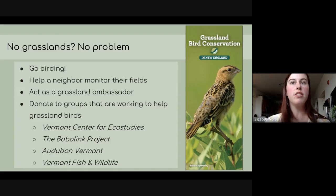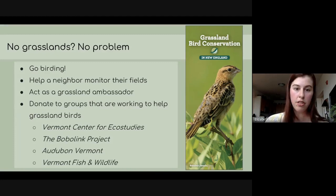And then if you really want to target that effort, you can help a neighbor who does have grasslands monitor their own fields. And if that's something you're interested in, definitely get in contact with us. We can train you on our monitoring protocols so that you can go do that this spring and summer. You can also act as an ambassador for these species to your neighbors. We can certainly send you some brochures if you have neighbors you'd like to get in touch with. And we can arm you with information to help get other people engaged with managing for grassland birds.